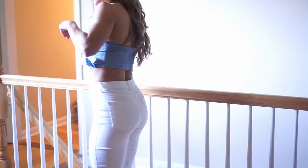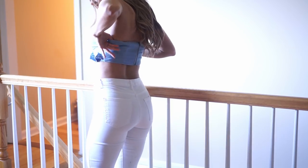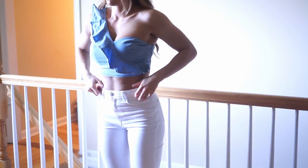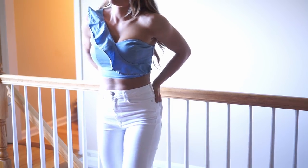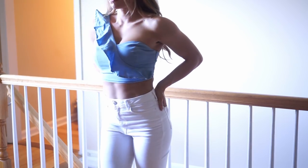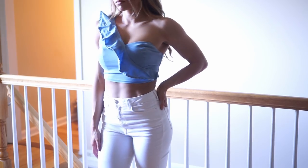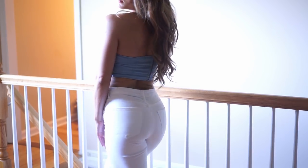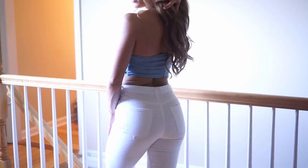This is in a chambray. In the back, it zips. And in the front, one side is strapless, and then the other side has a nice ruffle detail that comes up over the shoulder. I've already worn this in a video. I wore it for my CoverGirl foundation review, and a lot of you guys were asking where I got it from. I think this is so cute.